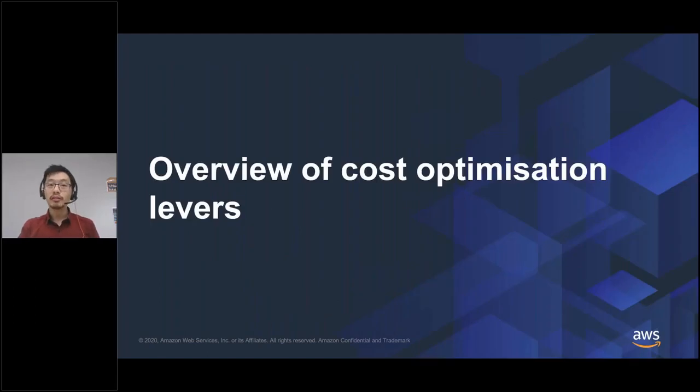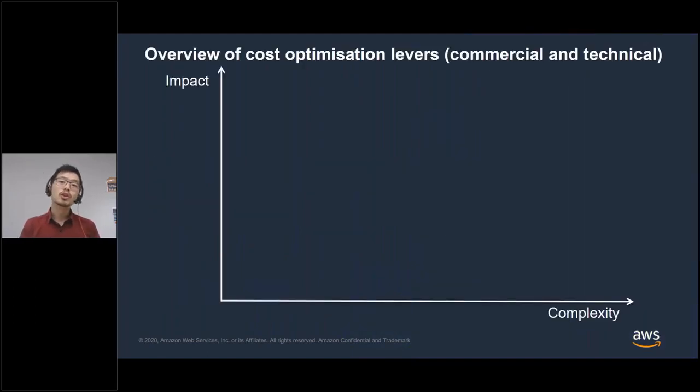If we go into the levers of optimization, not all optimizations are made the same, and you shouldn't do them all at the same time. In fact, there may be some you should defer to later or even not do at all.